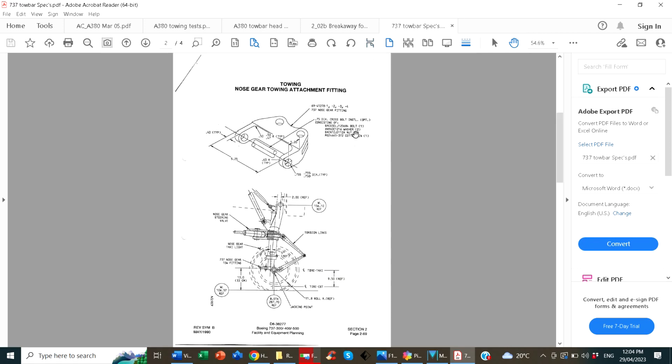This is some Boeing info for the nose gear attachment. So dimensions, heights, pin diameters and so forth, so you can define the tow bar to be used. Now a tow bar isn't normally made by a tractor manufacturer, but what is important is the hitch height. You try and match that on your aircraft. Unfortunately, because towing points seem to be the last thing designed on aircraft, everybody's got a different height and you end up trying to find an average.